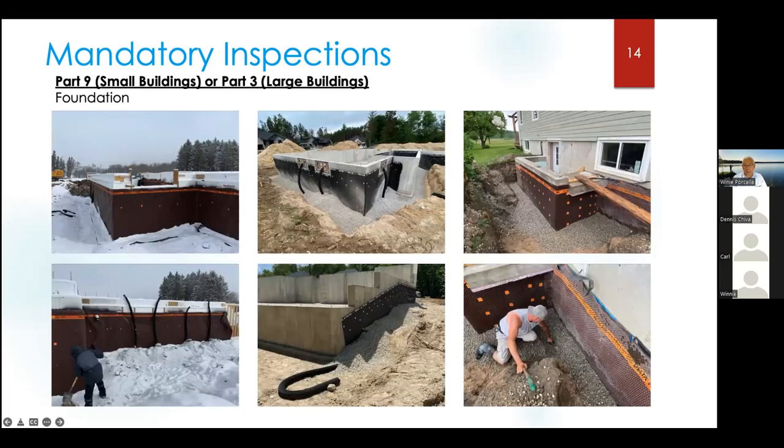So the next inspection is foundation. So nakapour na sila ng footing. Yung foundation, karamihan ng foundation dito sa Canada, they are not reinforced. So they can pour the foundation, and before they backfill, they have to call for a foundation inspection. Usually foundation inspection, we call it backfill inspection.